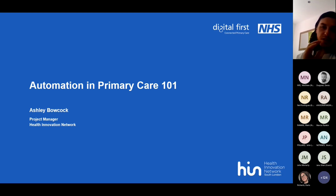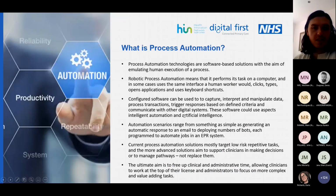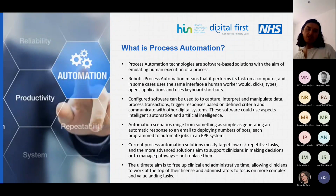So that's what we're going to do over the next few slides in terms of propositioning what automation can do in primary care. So essentially, to kick us off, what is process automation? Some of you might have varied knowledge bases on this. So generally, automation technologies tend to be software-based solutions that have the aim of emulating a human execution of a process. There's a couple of variations and ways that they can do this.